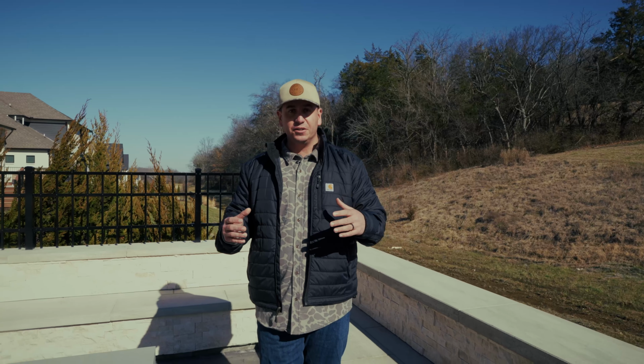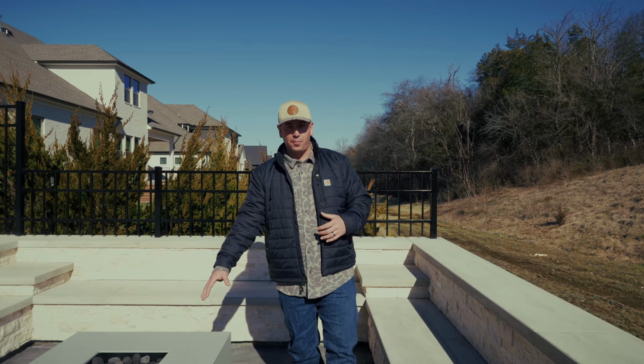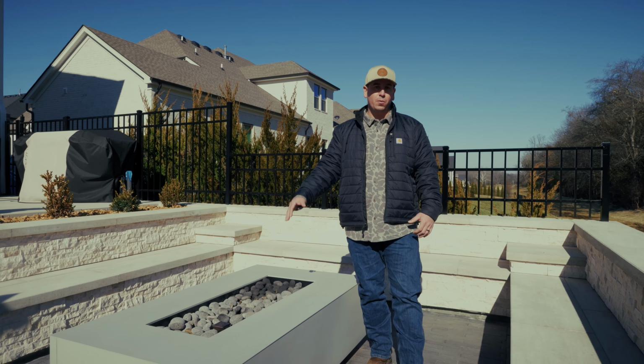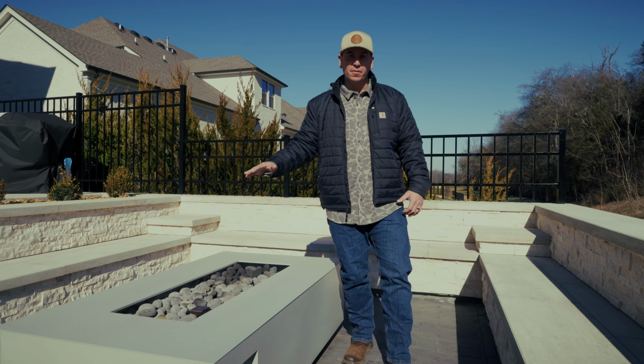So one thing that is really cool also about this job is these warming trend fire pits. So warming trend is top of the line fire pit. And as you know, they have a great warranty. They last forever. And this thing will shoot a massive flame out of here.